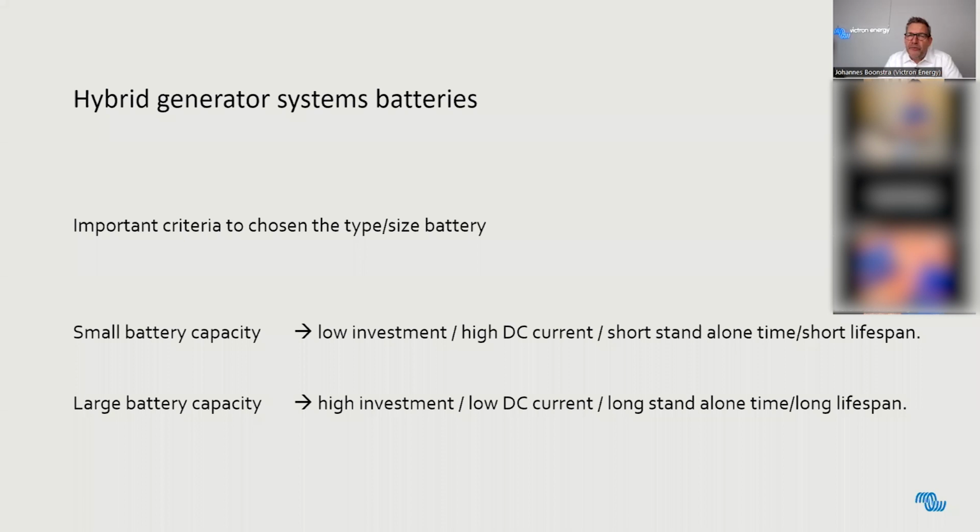If you have a larger battery system, your investment will also be higher. But the current, therefore, will be much lower. Therefore, also your lifespan will most likely be extended. So the trick is to find a balance between these two. What is too big and what is too high is basically a sort of trial and error calculation. You have to see what comes out best for you.